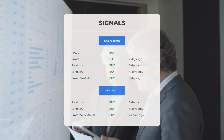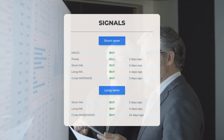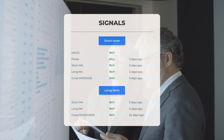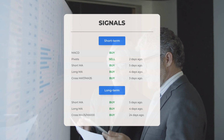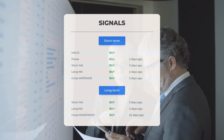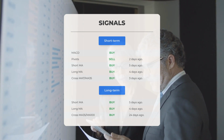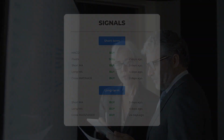When we analyze the 12-month chart, we observe the short moving average indicated a buy signal 5 days ago. The long-term moving average suggested a buy signal 4 days ago. The relationship between the short and long moving averages displayed a buy signal 24 days ago. For more signals, be sure to visit our page at StockInvest.us.